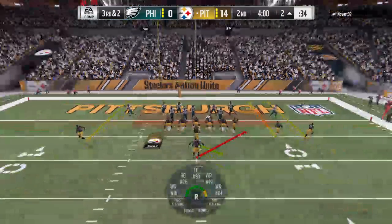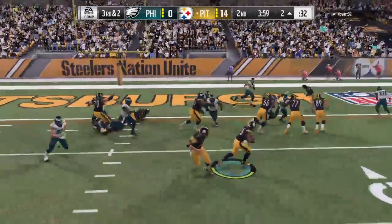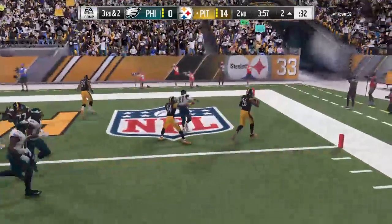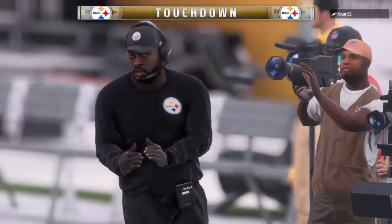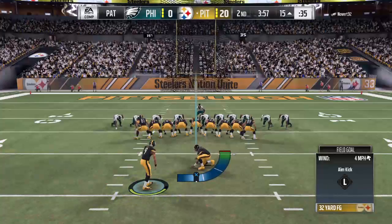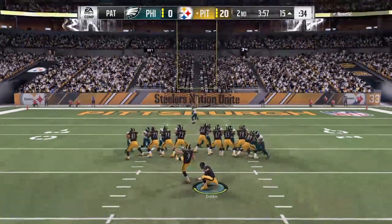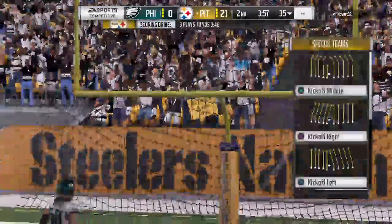Brandon, some of those windows to throw the football that exist when you're between the 20s, they don't exist when you're this close to the goal line. And he's in. Touchdown, Pittsburgh. Le'Veon Bell with his 2nd touchdown here in this first half. And the Steelers are going to add on to their lead. And his kick is good.